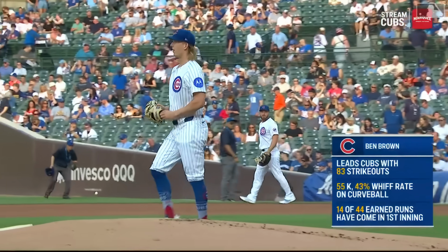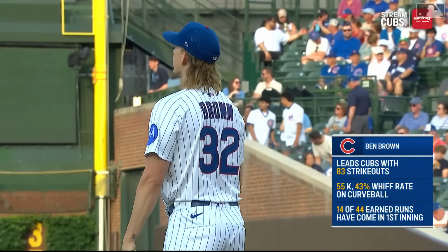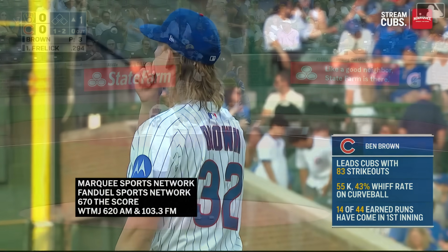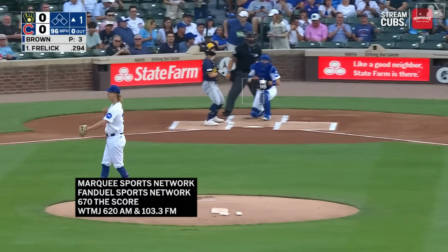Some things to tell you about Ben Brown. Well, he leads the Cubs with 83 strikeouts. 55 of them have come on that curveball, and he gets a lot of swings and misses on that nasty breaker. The 1-2 in there, got him looking.